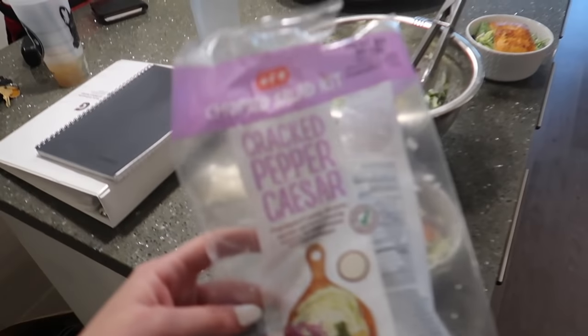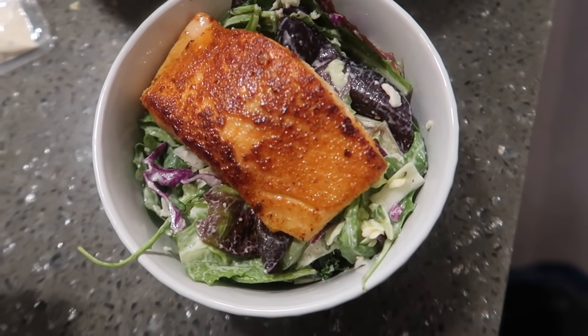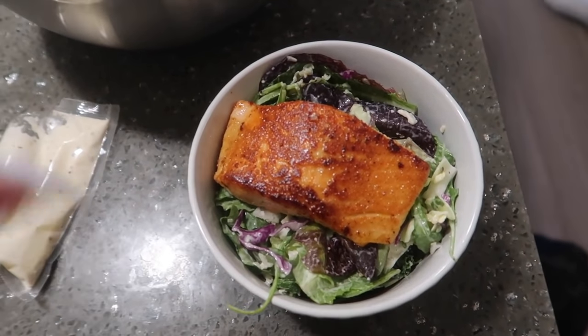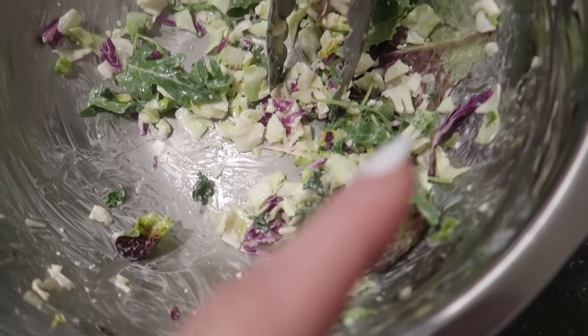All right, so we just have one of these HEB salad kits, the Caesar one, and then we just have blackened salmon on top. We didn't do the entire dressing. We did half of the Caesar and half of the Bolt House Farms blue cheese dressing that we love. And then we also bulked up the salad with some mixed greens.